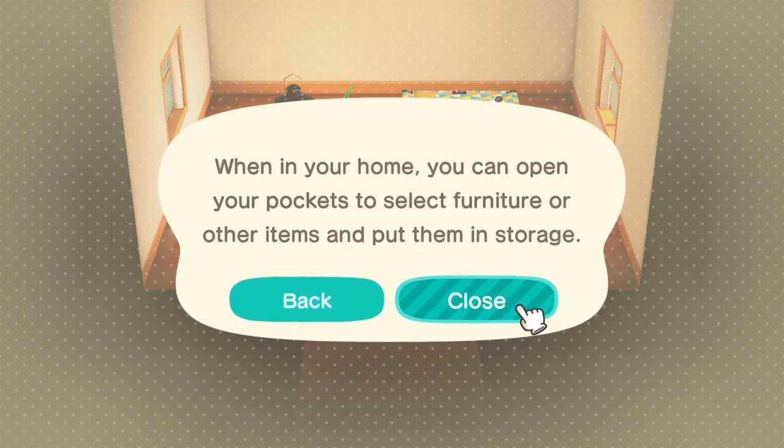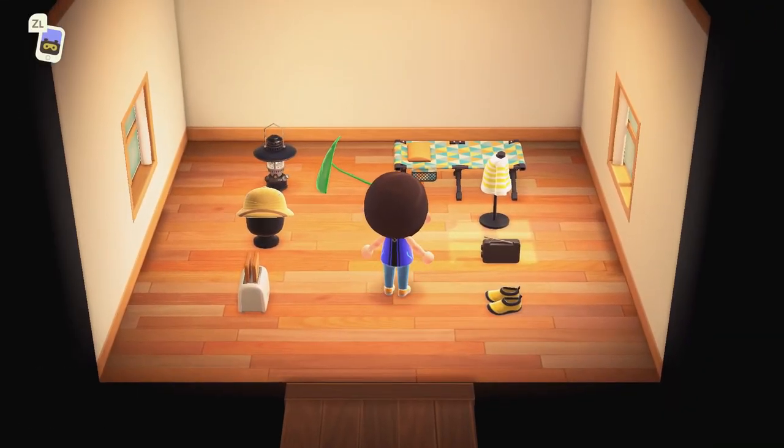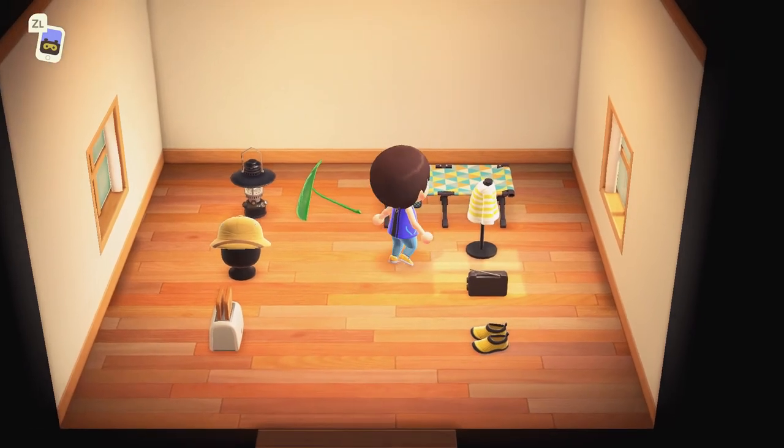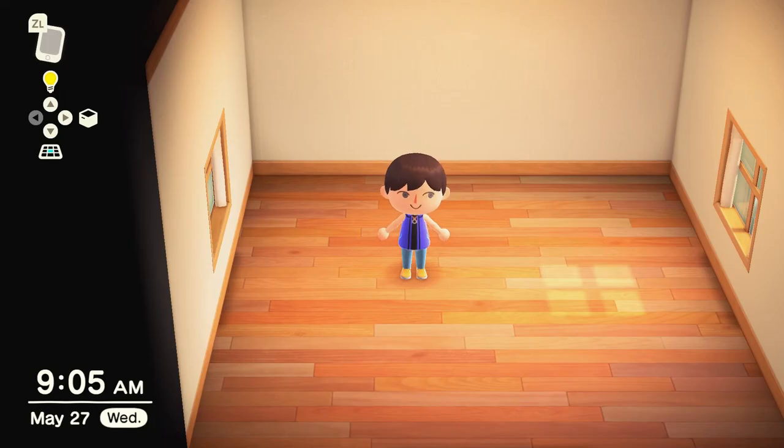Okay, cool. I'll probably be using that a lot. When in your home, you can open your pockets to select furniture or other items and put them into storage. Okay. Well, now I have a loan to pay, which is $98,000. I'm going to be broke. I mean, it's a house, so I'd rather have a house than no house. Okay, now let's decorate.